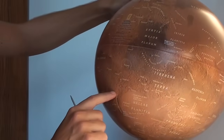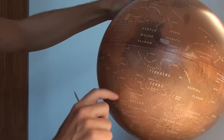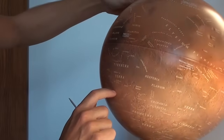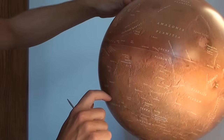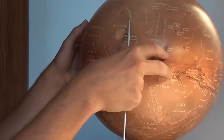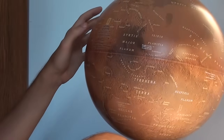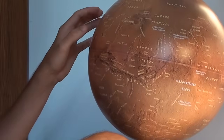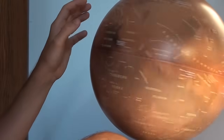And then we had the Hesperian period. Could be something between 3.7 to 3 billion years ago. Then it's believed that lakes and water existed on the surface. And also life. Just like on Earth, life started quite early. Very primitive life forms in the water.